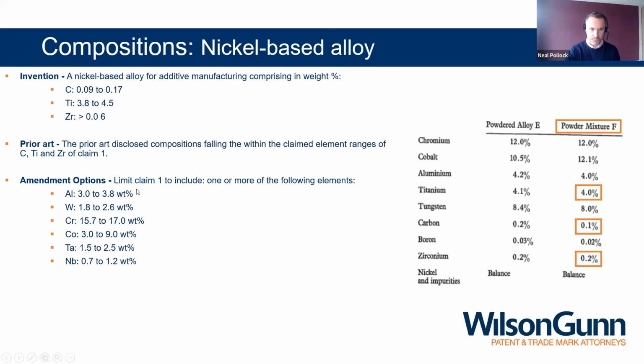So in this particular example, there were a number of dependent claims directed to different elements in specified quantities. And all of these elements on their own independently potentially represented a way for overcoming the novelty objection. So from a brief comparison of these elements and their quantities with this powder mixture F here, you can see that powder mixture F doesn't contain any tantalum and it doesn't contain any niobium. And so the incorporation of either of these elements in these quantities into this main claim represents one way for overcoming the novelty objection. And similarly, these elements, aluminium, tungsten, chromium, and cobalt, although they're present in this powder mixture F, the values here that are disclosed are outside of these claimed ranges. And so they each represent, again, a viable option for overcoming the novelty objection.